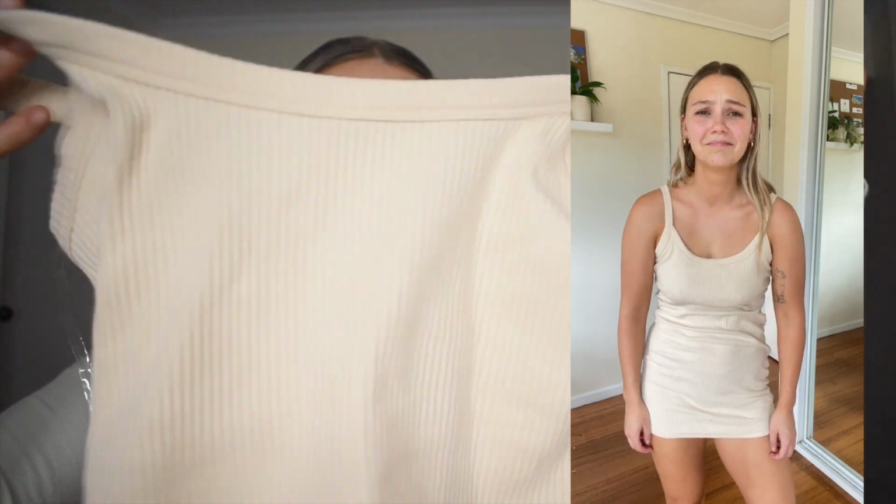And this is a size small as well. Usually I'm a size medium, size small. So if you're a true size small, this is going to be humongous on you. And it is so short. Even if I bend over slightly, my whole entire ass is out.